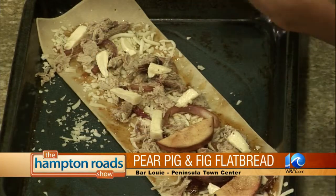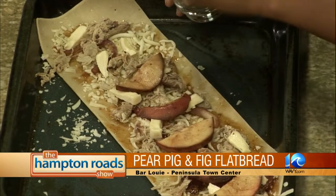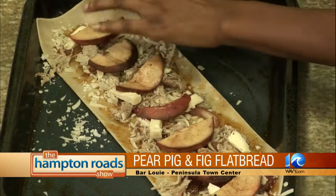Okay, and then you're going to add the grilled pears. We grill our pears. Very nice. Now, this flatbread, we actually had on our last limited edition. But because the season fits perfectly, they got it back for us. And you're going to top it with, is that? We save the spinach for the end.